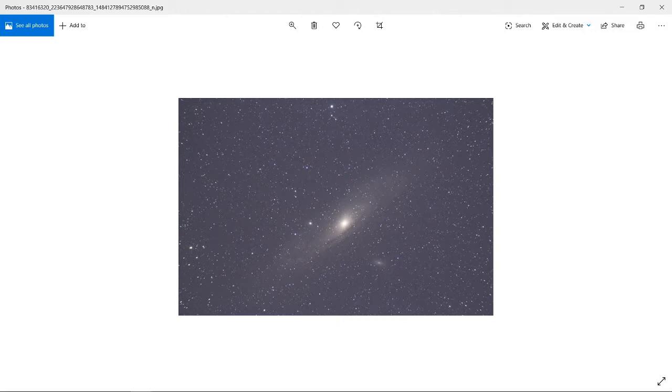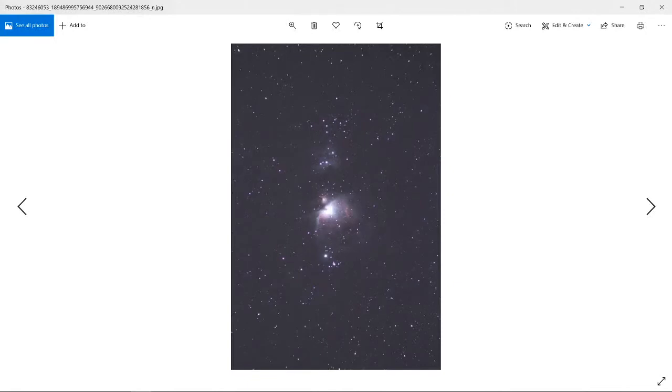So we've got Andromeda there, and these are just his first few shots, so he's on the learning curve. Beautiful. And here's one of Orion that he's taken. Yeah, that Andromeda is nice. It's got nice dust lanes in it. You can see both galaxies. Stars are nice and round. Beautiful shot. Yeah, the field flattener makes a big difference.